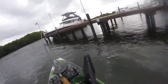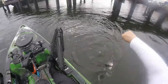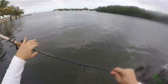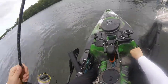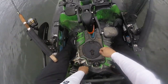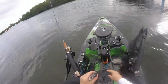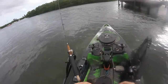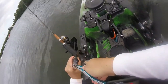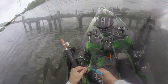There he is, guys. There he is. Another sheepy. Getting a little bit bigger. Not going to go 12 inches though. So, definitely not putting my fingers in there. There you go. All right, guys.